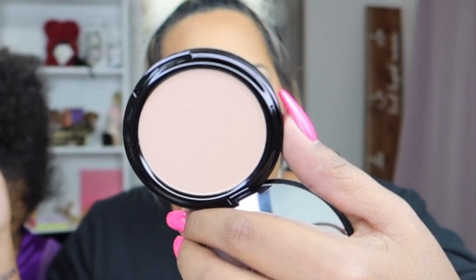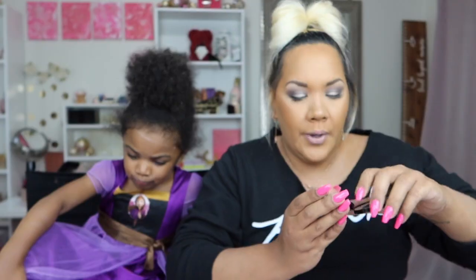And then this is what it looks like. It's just a translucent setting powder, but I just honestly don't need it. I find it kind of odd that this didn't have a plastic cover or a plastic sheet over the top of it. That's kind of odd. I'm not going to swatch it because it should show up like nothing anyway, but also I want them to be able to resell this because I'm taking that back too.